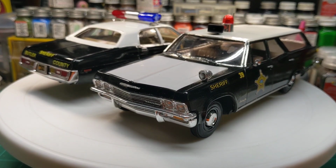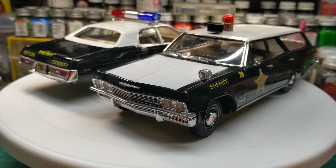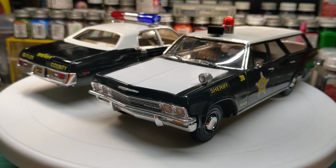But there you go. There's some model cars that I have built for my father that he proudly displays in his home.